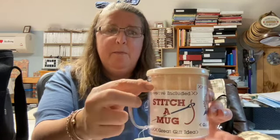The darndest thing I found in a thrift store. Do you remember these from the 80s, Stitch-A-Mug? The inside pops out and there is a vinyl weave, which is a type of flexible plastic that you stitch on. And I don't know if I still have any patterns for this, but I do know somebody who does. So she may be getting this gifted to her. But it just pops right out. You have to hand wash it, of course. You can't put it through the dishwasher. Pops back on. There we go. So this was at a thrift store for $2. What a cute little find.